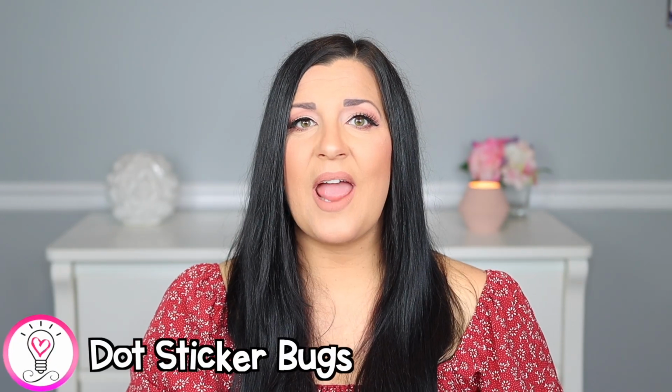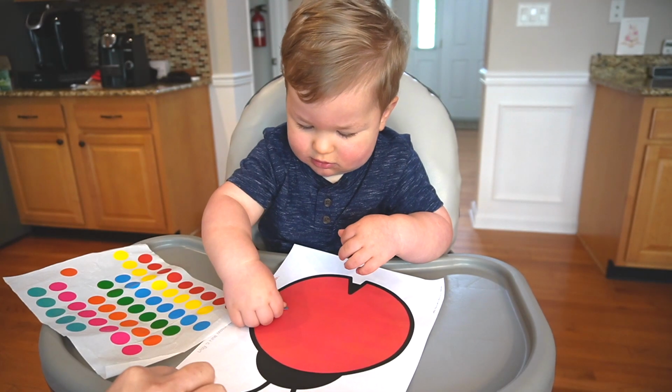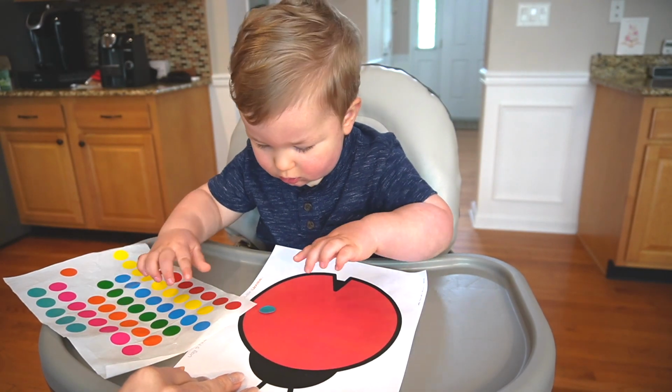This next activity involves some colored dot stickers and either a ladybug or caterpillar cutout, depending on your child's readiness level. In this example, I printed the ladybug template from my Tiny Tots bug unit and had Luke stick some dot stickers on the back of the ladybug. If your child needs more of a challenge, you can turn this into a color matching activity. Simply cut out some different colored circles of construction paper, then tape them to the wall to make a caterpillar. Have your child match the dot stickers to the correct color.